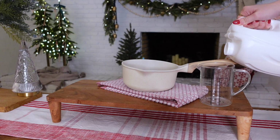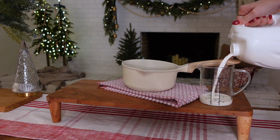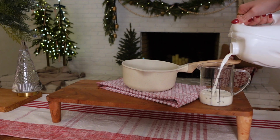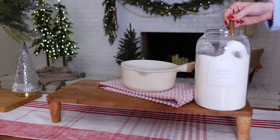You cannot go wrong with a peppermint mocha, especially this time of year. Peppermint mochas are one of my all-time favorite drinks, and I absolutely love having them, especially around Christmas time.